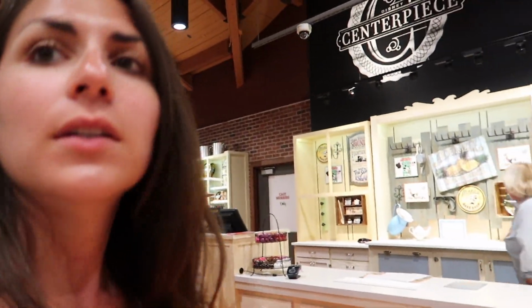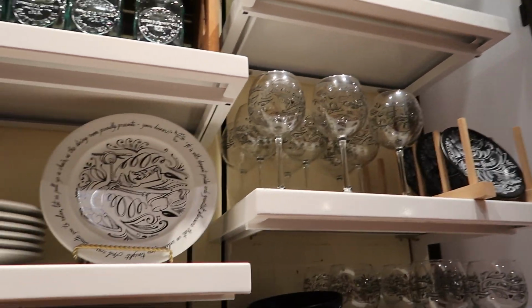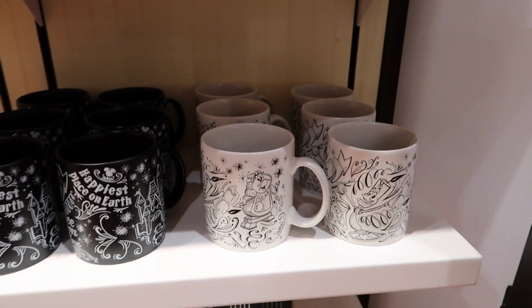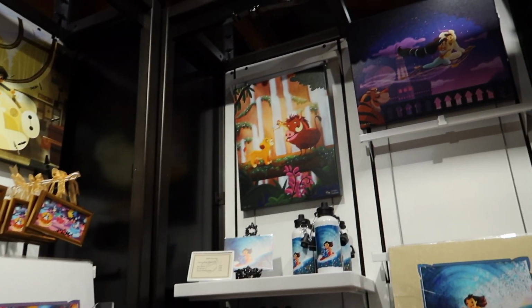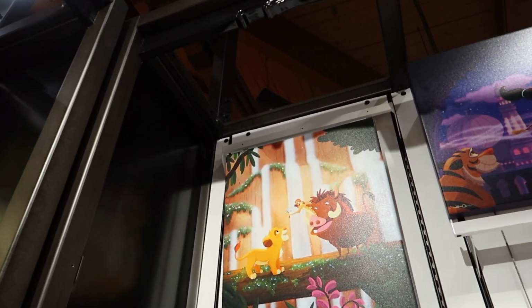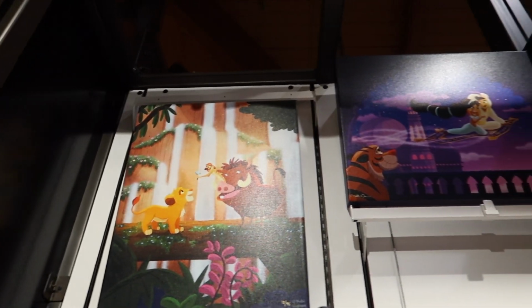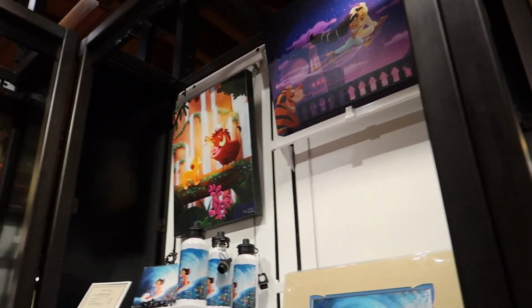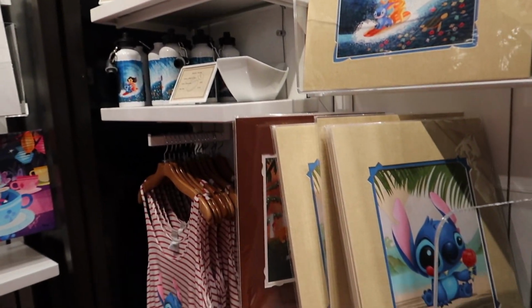We did try the gray stuff. Yeah, the gray stuff is delicious. We recommend trying the gray stuff. Absolutely. This is Beauty and the Beast. Hey, look at that, Lumiere and Cogsworth. Hey, I like that. Pumbaa and Timon. I like the Stitch. Where's the Stitch? Oh yeah, Stitch down there.